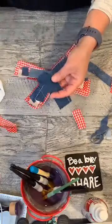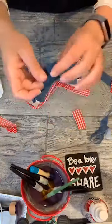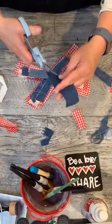This one's too wide. I don't know. This is actually a ribbon, and it's a burlap ribbon. I don't know if I can tear it. It's not gonna let me tear it. It's just gonna fall apart if I try to tear it, but I can cut it in half.